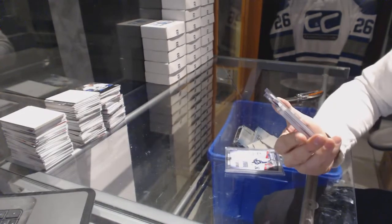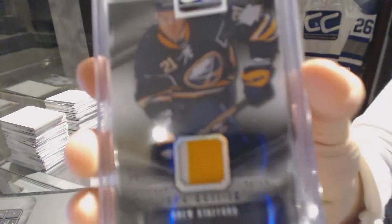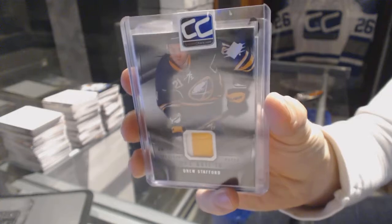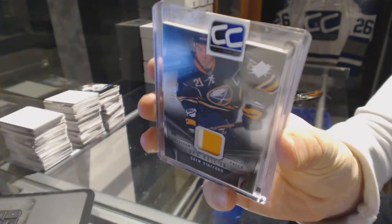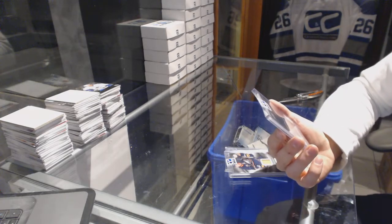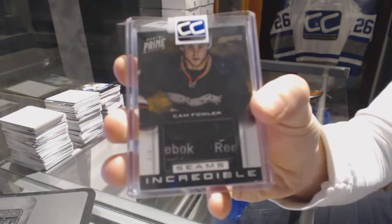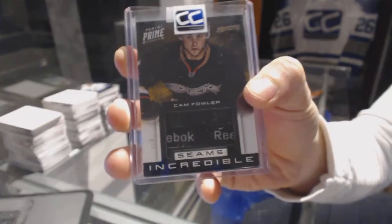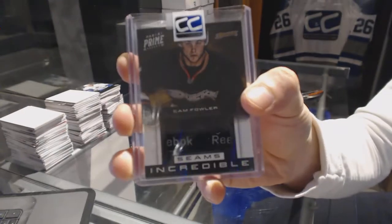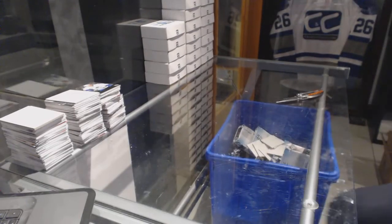We've got an 11-12 Upper Deck SPX Base Patch Spectrum, numbered 11 of 15, Drew Stafford. And we've got a 12-13 Panini Prime Seams Incredible, numbered 4 of 6, Cam Fowler. There we go.